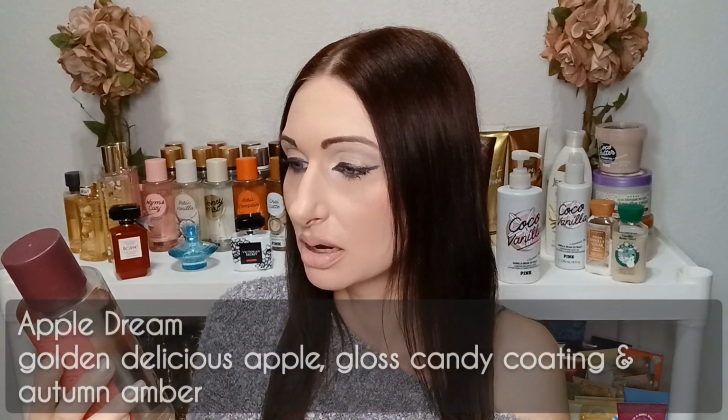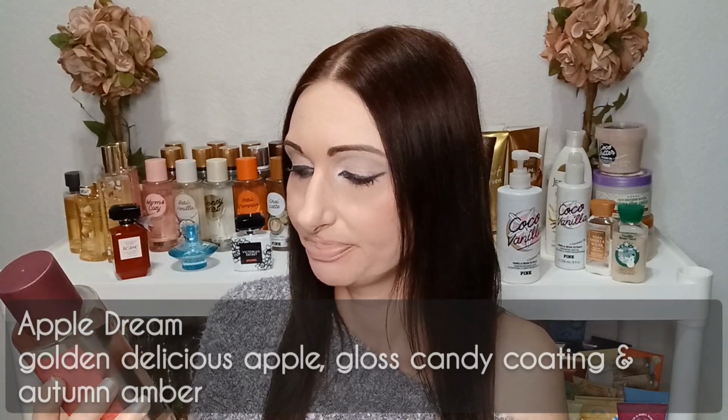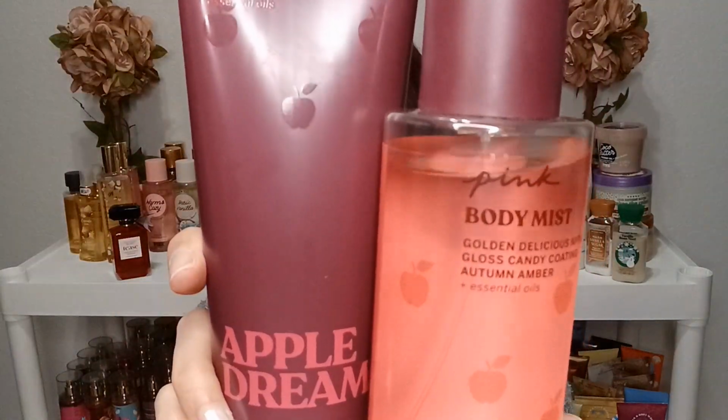So the fragrance notes of Apple Dream are Golden Delicious Apple, Gloss Candy Coating, and Autumn Amber. So this one is also from Victoria's Secret Pink. I also do have the lotion that I was pairing with this one.